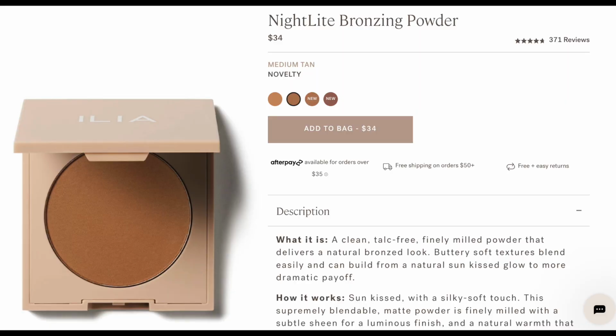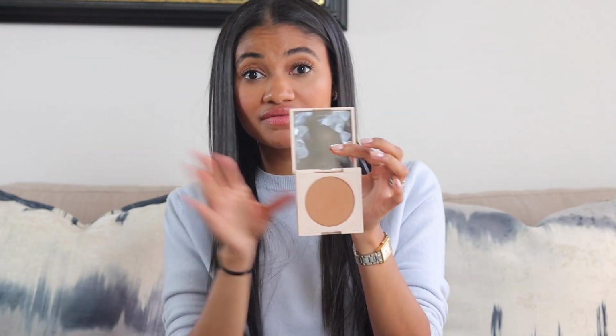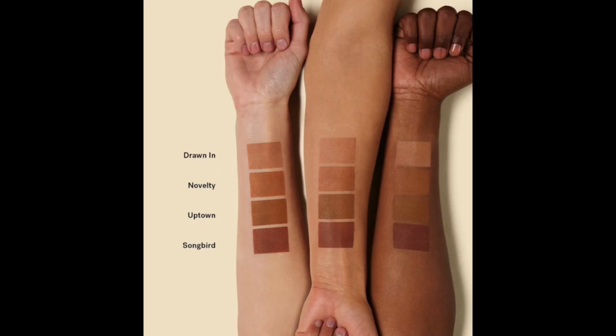Okay, next, let's talk about the Ilia bronzer. So the Ilia bronzer, what's the shade that I have in this? The shade that I have in this is Novelty, which they originally only had 2 shades, but now they have 4, which I freaking love to see. So yeah, this is the shade Novelty. I believe it's 1 lighter than this, then Novelty, and then 2 more, I believe, on the darker side, which I love to see.